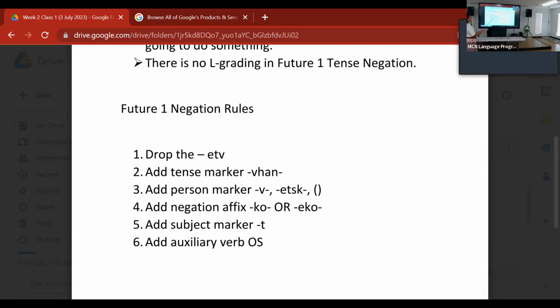do something. Add your person marker, it's for nothing. Add your negation affix, full or equal, which is not. I'll put in there in parentheses, not. Add your subject marker, P, add your auxiliary verb, false, which would be am or is. I would put that there as well.